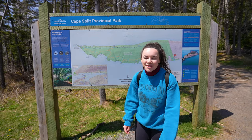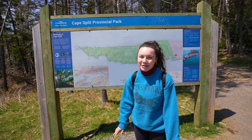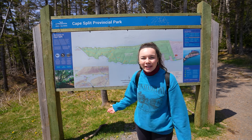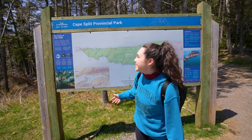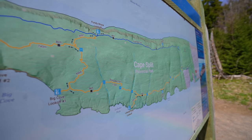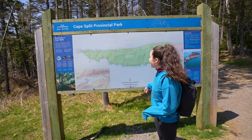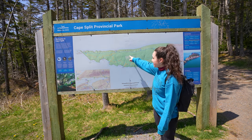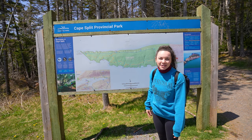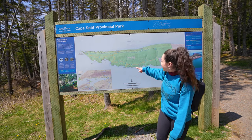Taking advantage of this super nice weather and being in this area, and before we head home, we're going to be doing the Cape Split look off trail. So it's this big, beautiful piece of land. We could actually see it from where we were staying. It was super far in the distance. But this is it here. We have taken this trail before a million years ago, back in 2015 when we first met. But now we're gonna also take this newer trail.